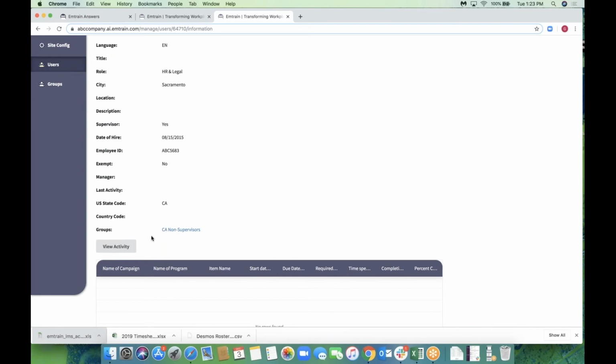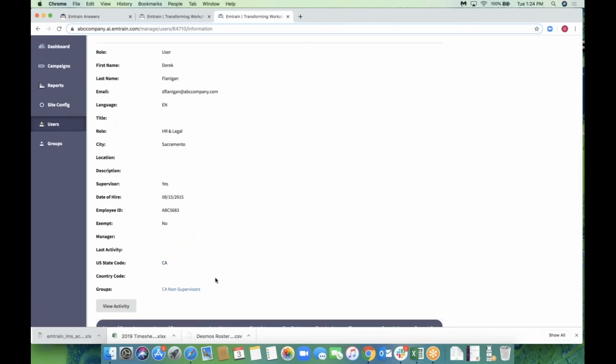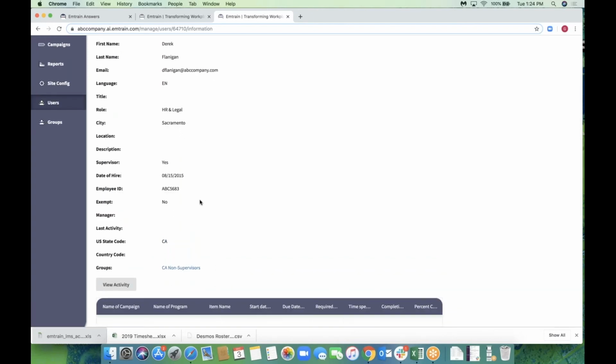When I do so, you'll see that this group actually stays the same for a bit of time until the system looks for changes. So in the next few minutes, when it looks for those changes, it will then change the group over to the supervisory group. And if that group is connected to a campaign that's issuing training at the current time, it would then assign training to him. So we'll just leave this open and come back to it so that you can see that the group does update, but it does not happen immediately.